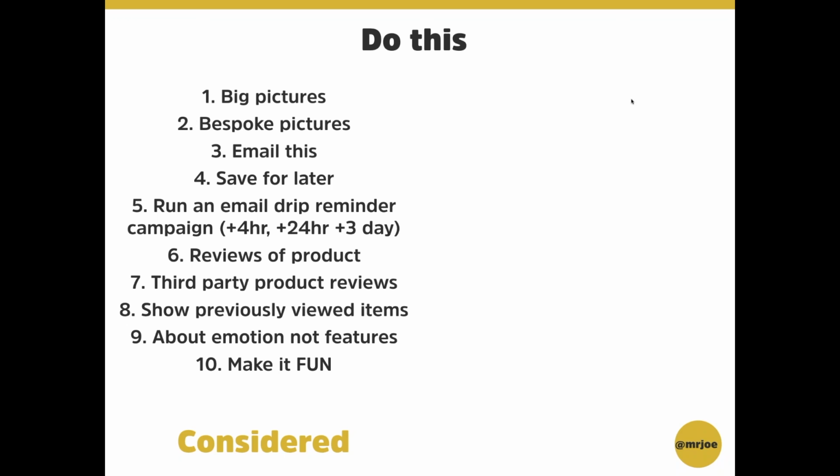Where possible, if they give you their email, you need to run an email drip reminder campaign. There are a number of tools out there that can do this for you. If they put something into their basket or look at something, you send them an email immediately, 4 hours later, 24 hours later, and 3 days later to remind them about that purchase. So if they're looking at that high-quality diamond engagement ring, you need to send them email reminders so they can come back and find you.